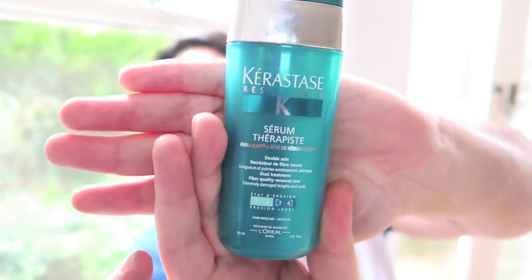Now, after I've shampooed and conditioned my hair, as I've already said, I will then use the resurfacing milk. So I will apply that again all over my mid-lengths and ends. I try not to get it on my roots, so I'll hold my hair in a ponytail, massage it in, and then I'll come through and do the parts around my face. And then my final step that I always use is the Serum Therapiste.